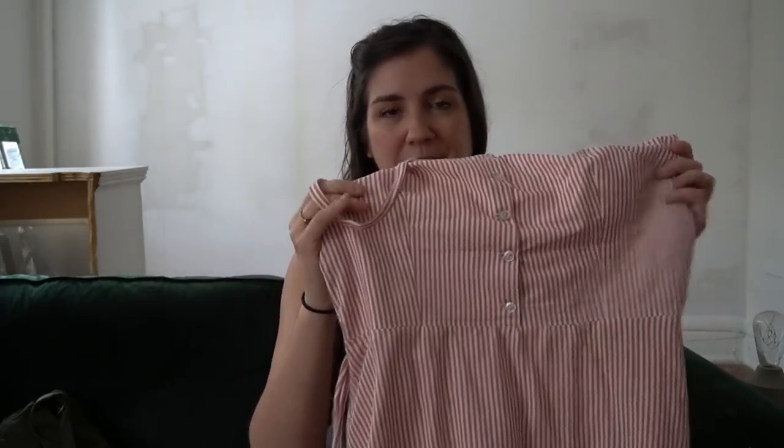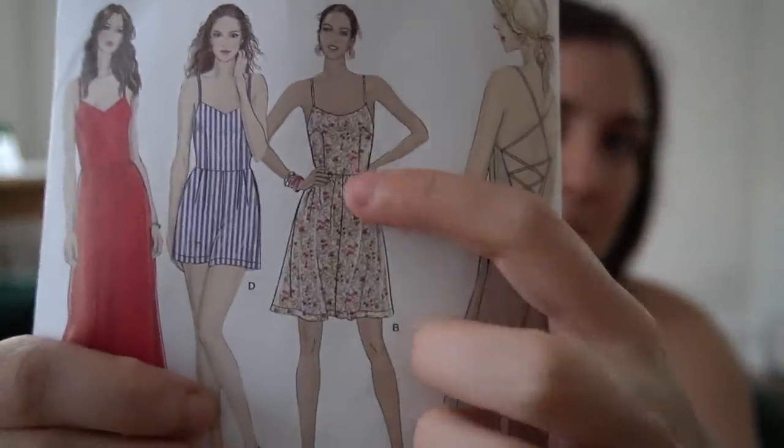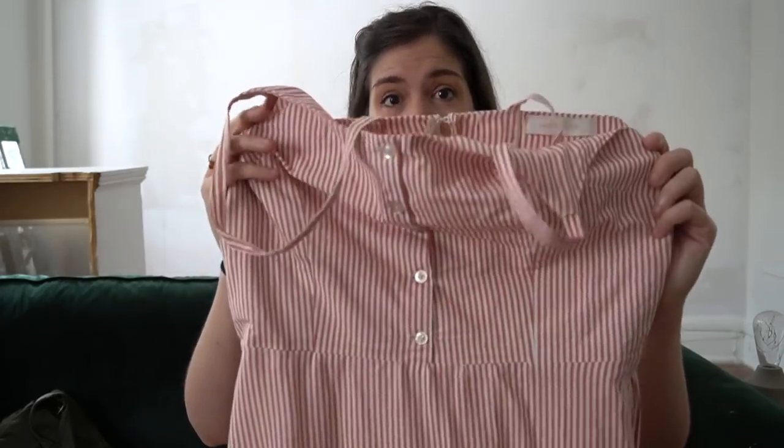So the front, Simplicity 8635, the back, modified McCall's M6955. You may notice, I forgot to tell you, there's not a button up on this. So the piece itself, I'm not gonna get in there, but you cut the piece on the fold so that when you open it, it's like one piece. But I really wanted a button up front. So to do that, all I did was extend the part that was put on the fold.